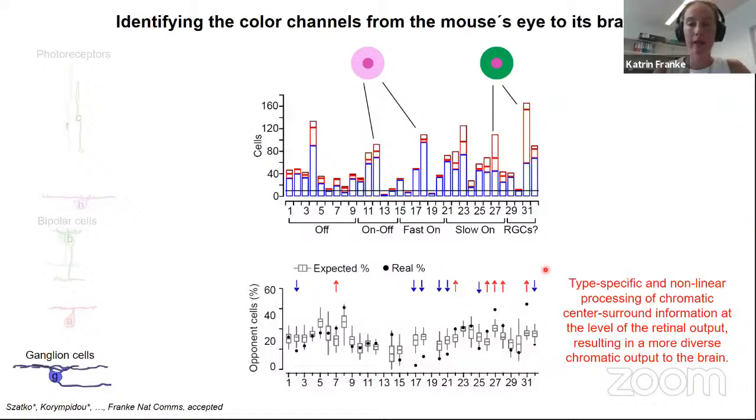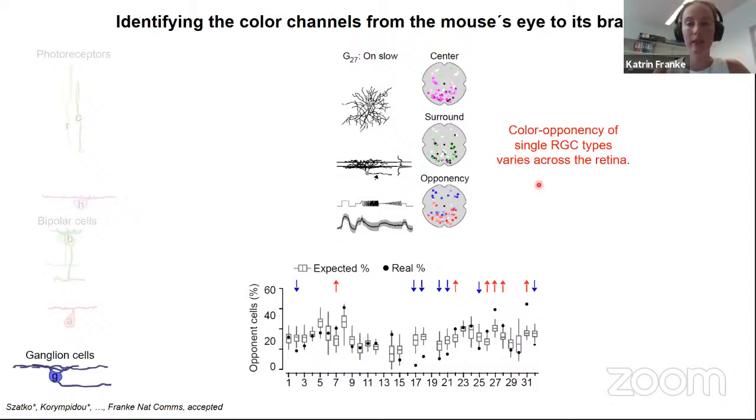And before I sum up, I briefly want to mention that we find that color opponency of single retinal ganglion cells varies across the retina. So for example, when we look at group 27, which has many color opponent cells, we recorded the cell type across many positions on the retina, and we can then look at the color opponency of the cell, which is here indicated by these red cells. And we find that only cells in the ventral retina are color opponent.